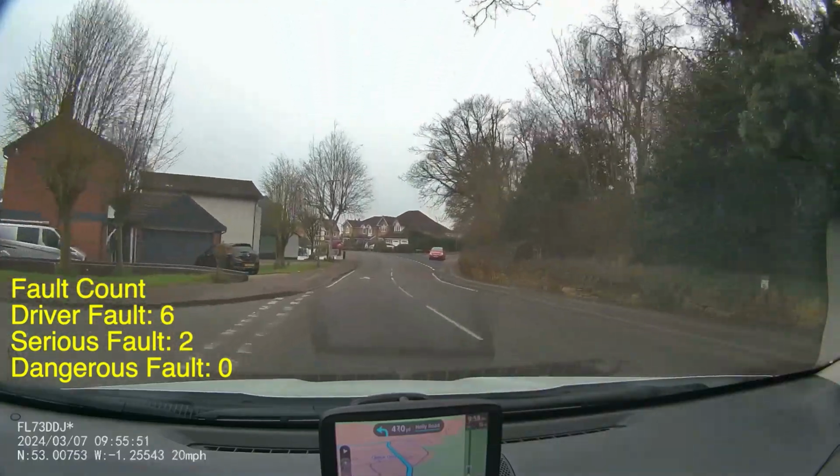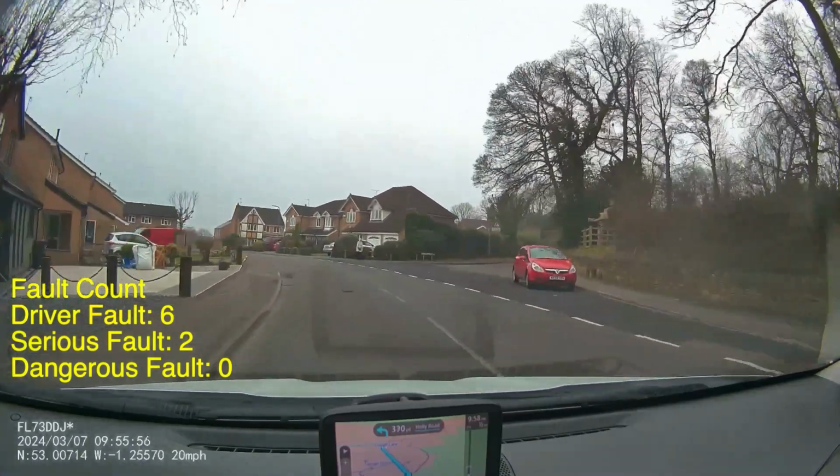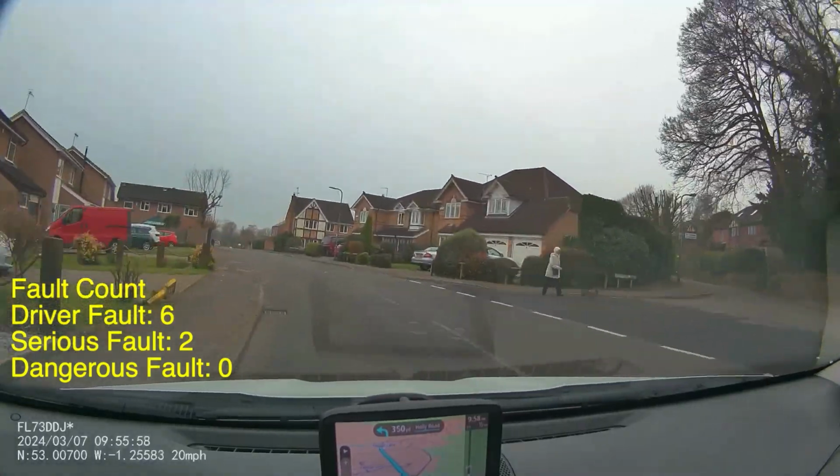I'm going to ask my pupil to pull up on the right in a moment to do a right reverse manoeuvre, and unfortunately where she pulls over is not ideal.